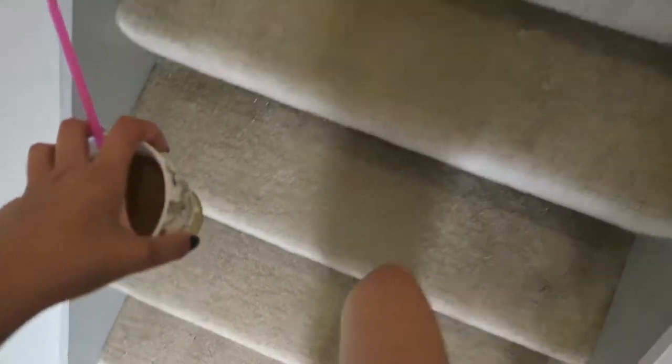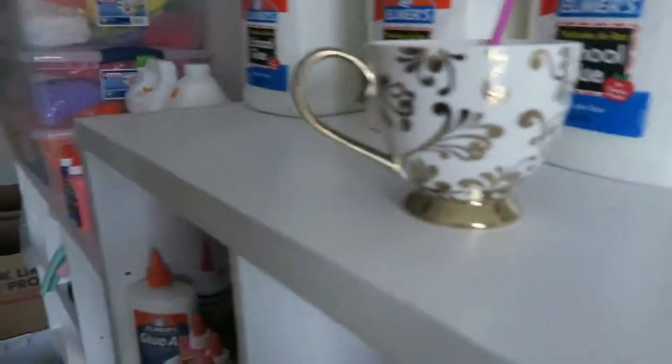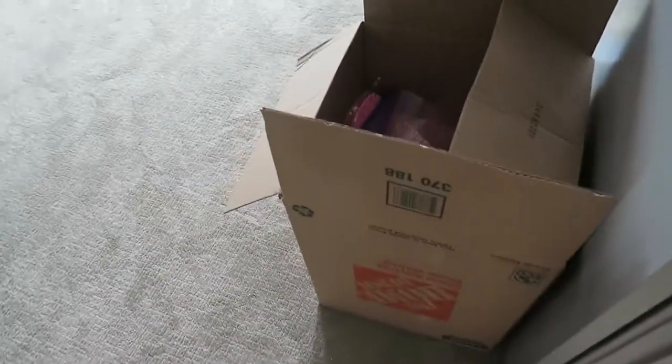I did get my car yesterday, so I do have my vacuum now. It's just in my car still because I'm an idiot and it's still there. But I have been doing some more laundry. It's taking me a while to do laundry because I have been doing other things, like my friend Sierra was here, and so I ran into that box.